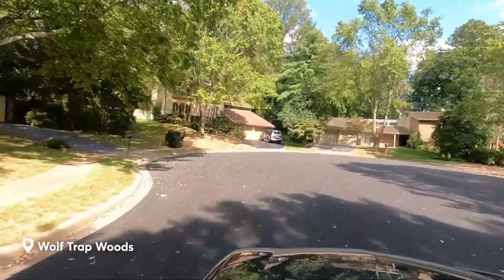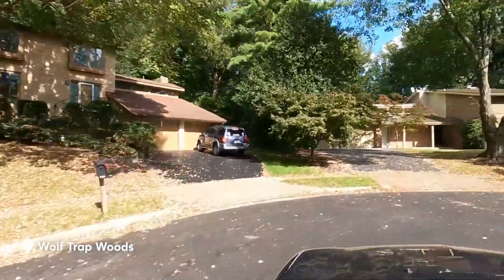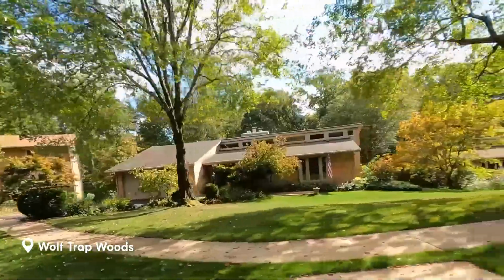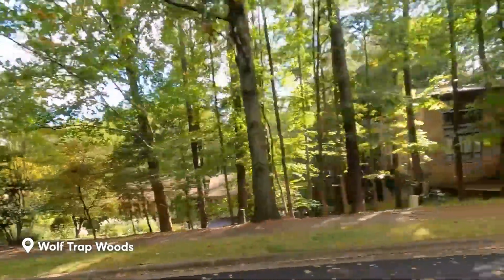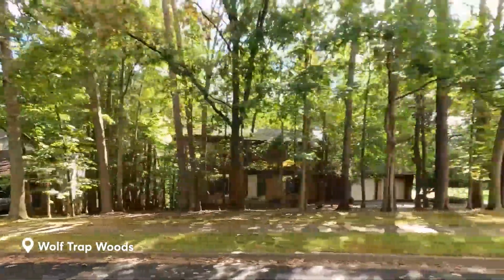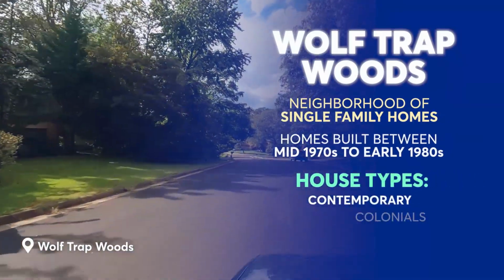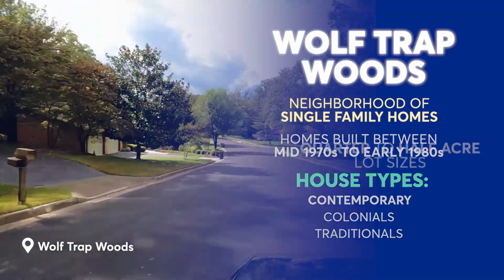The homes there were built in the late 70s to the early 80s. So I think it's a nice mix of homes, whereas some of the other communities have older homes, like Vienna Woods, and then there's a lot of new construction built over the last 20 years. These homes were built right in the middle of that time, and I love them. This neighborhood has a lot of contemporary homes. In addition to that, you're going to see some colonials and some traditionals. Nice size lots, usually somewhere between a quarter and a half acre.